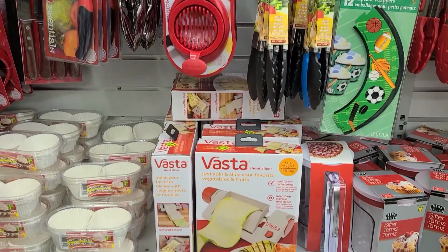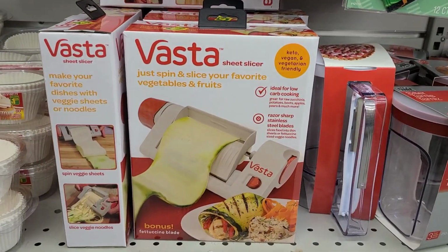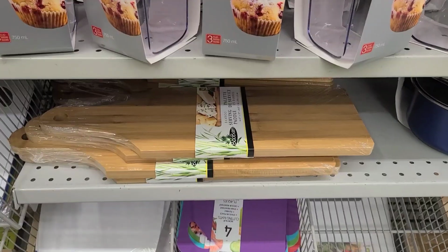This is a sheet slicer. It's made for vegetables and fruits. I did pick this up today. I did some online research and the reviews look great, so I'm hoping to make good use of it.